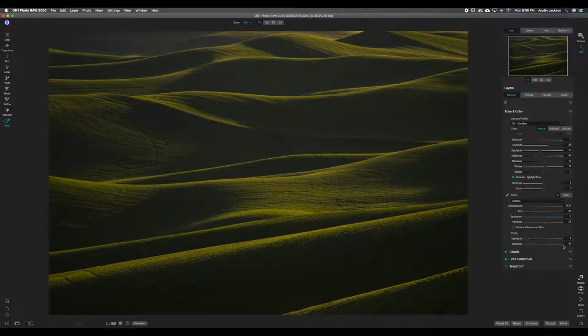It's really helpful in the shadows too. You can get rid of the blue tint in the shadows with this slider pretty well. I usually don't use them too much, but they are there. They are nice to use.